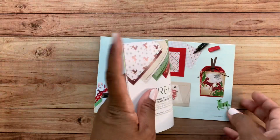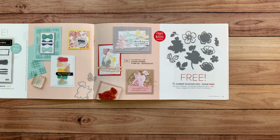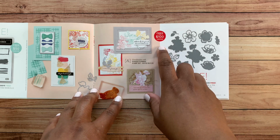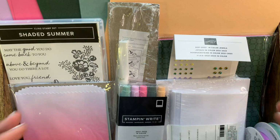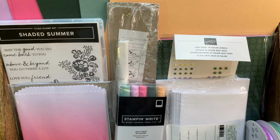Okay, let me go back for a second, and I'm going to highlight the Summer Shadows dies and give you guys an example of a way that you could actually earn this die set for free. Again, this is at the $100 level. So let me bring in some pieces here. In this bin here, I've got a lot of different things going on that will allow you, if you purchase these items, to get your order total to $100.50. I mean, that's almost right on the money. And then when you get to that level, you can choose this die set for free.